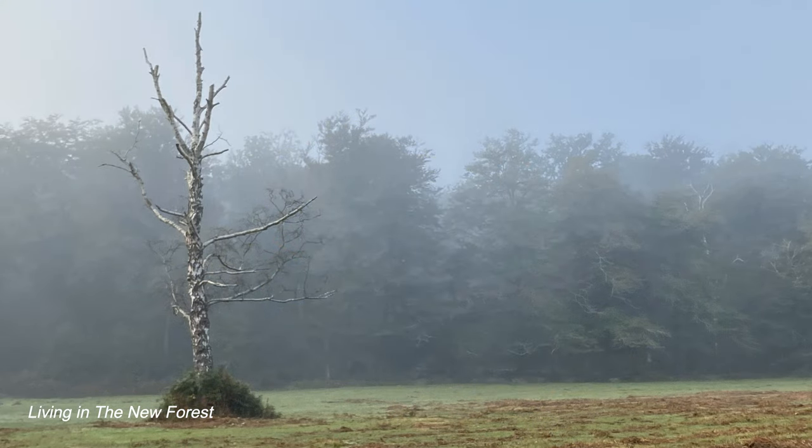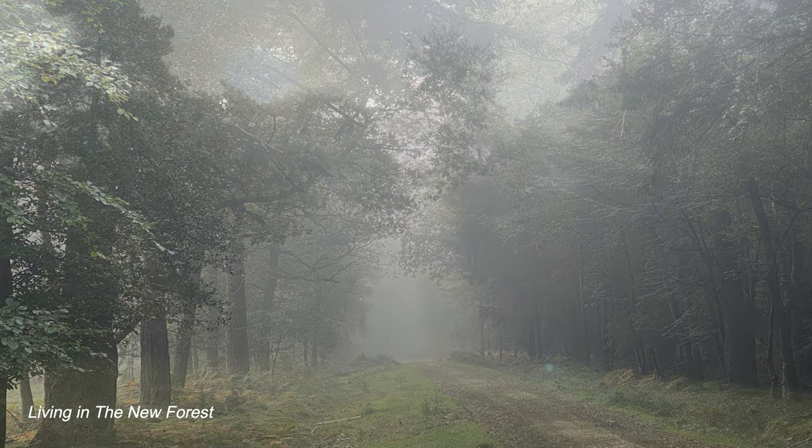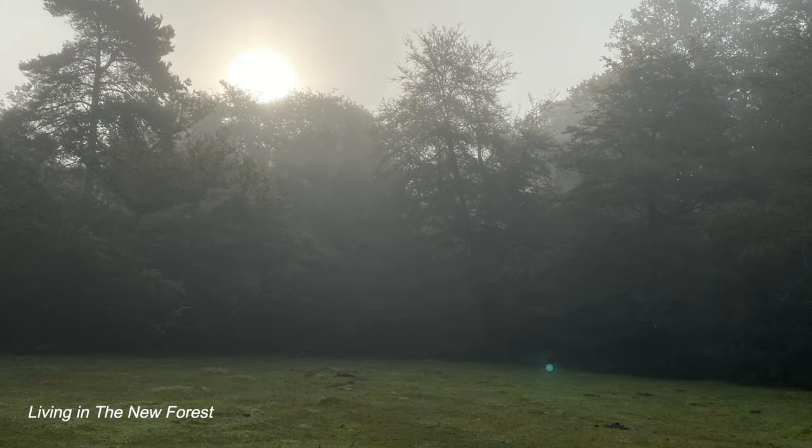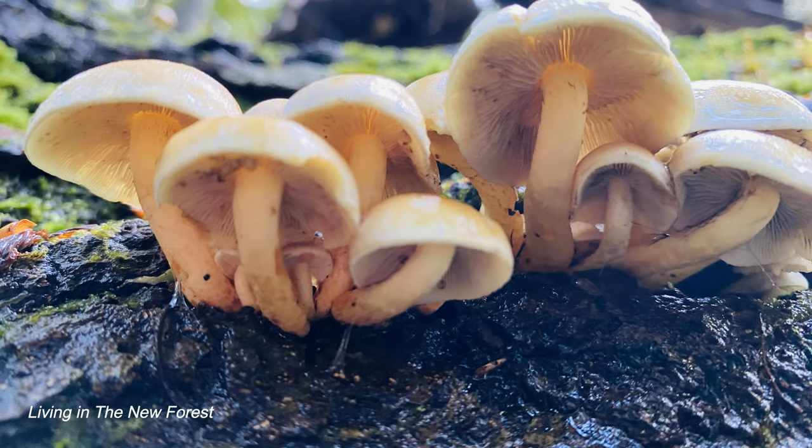The first misty mornings arrived in mid-September. Autumn's on its way. Autumn means the fungi season. There are about 2,700 recorded species of fungi in the New Forest, which makes the forest one of the most important fungi habitats in the country.